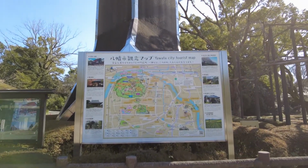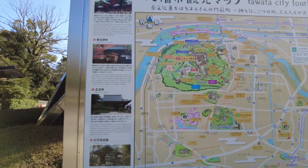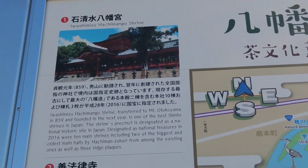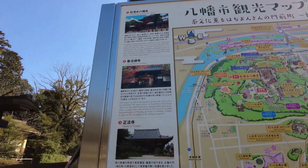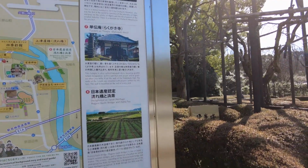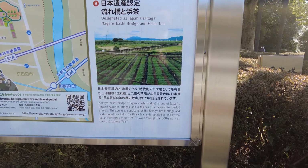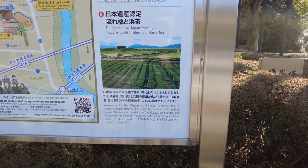And then here's the same Yawata City tourist information I showed in my other video, but this is it. This is the number one spot. The Iwashimizu Hachimangu Shrine is the number one place to visit here in Yawata. Here are some other shrines, temples, gardens. Then of course this is the video that I made about the Nagare Bashi and the Hama tea, so the green tea and the bridge.